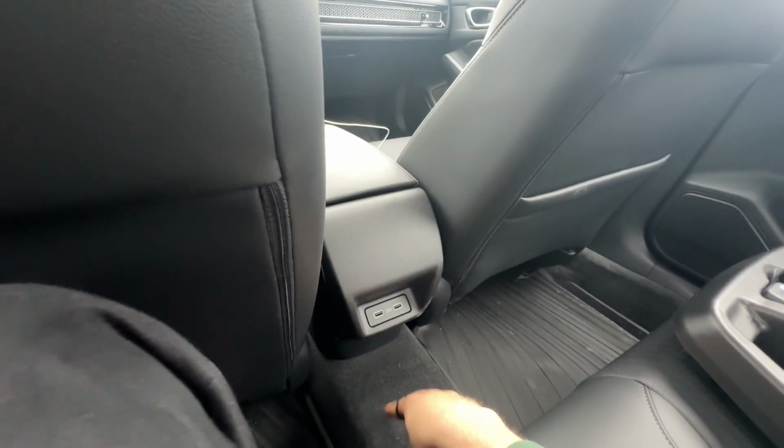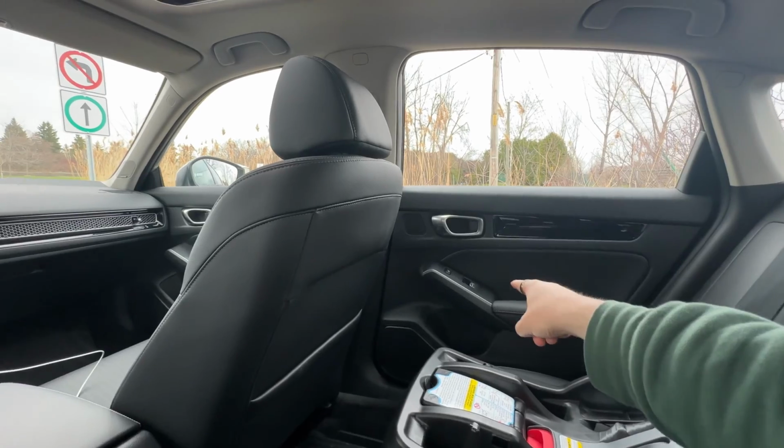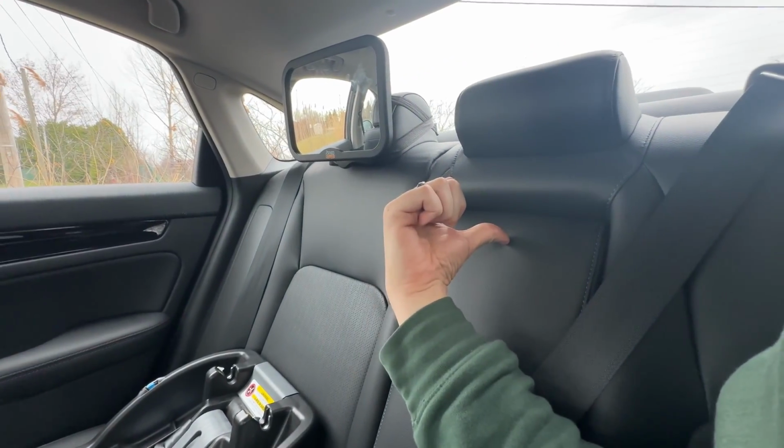I've got 2 sets of USB charging right there. Little pocket storage over there by the passenger. Like I said, that heated seat, so right here is also able to heat. You've got cup holders that roll down here.